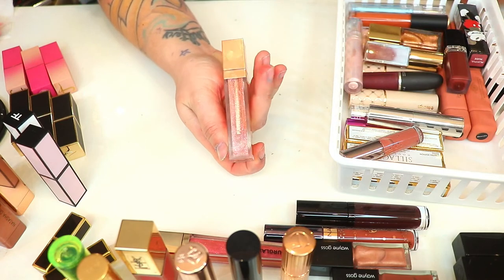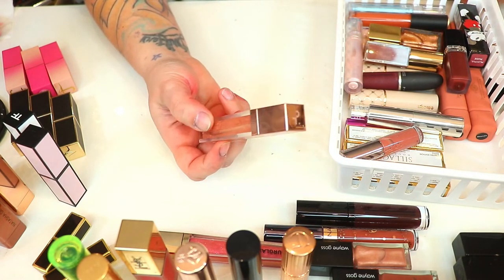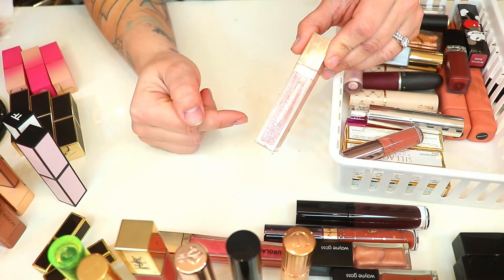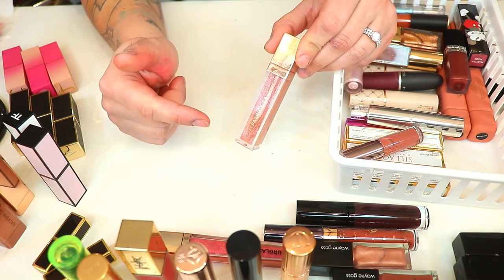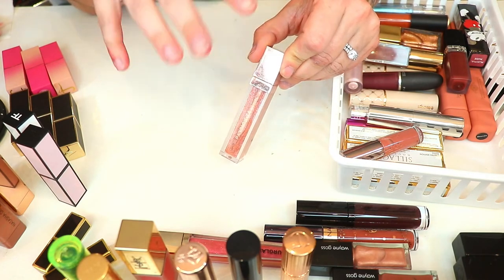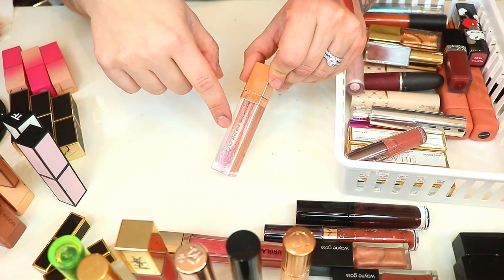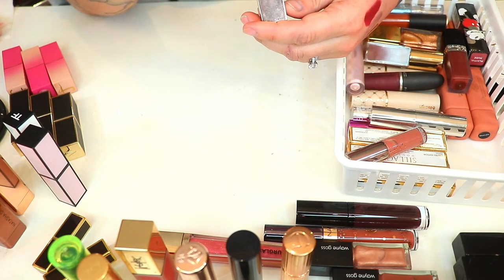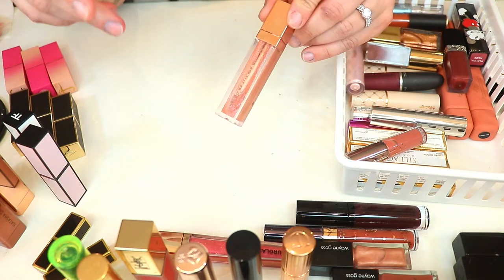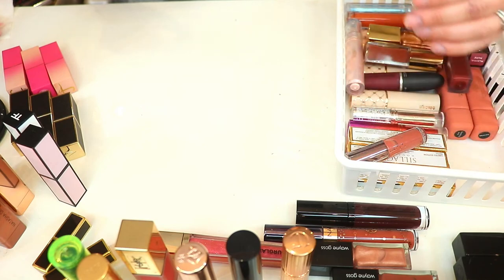Patrick Ta lip glosses are amazing. I wasn't the biggest fan initially, but then I actually used it, and I layered it, and I was like, oh my god, I get the hype now. These, in my opinion, are way better than his new ones. I'm actually not a big fan of the new ones at all. These, though, highly recommend. Does it say the name? It just says She's an Influencer. That's the name of this one. Super pretty. Gonna hang on to that one.